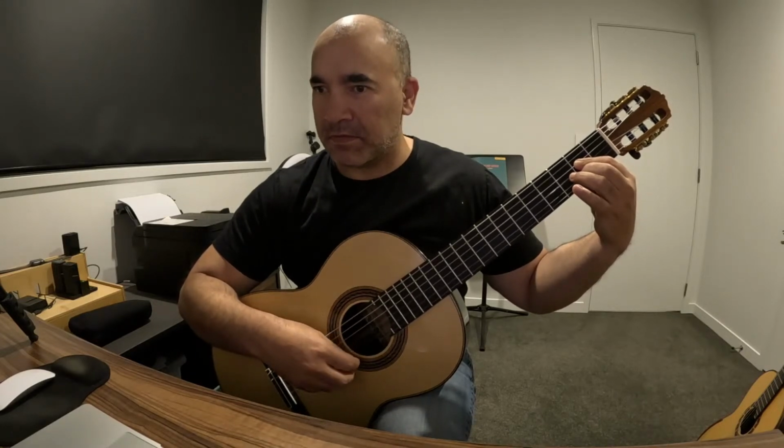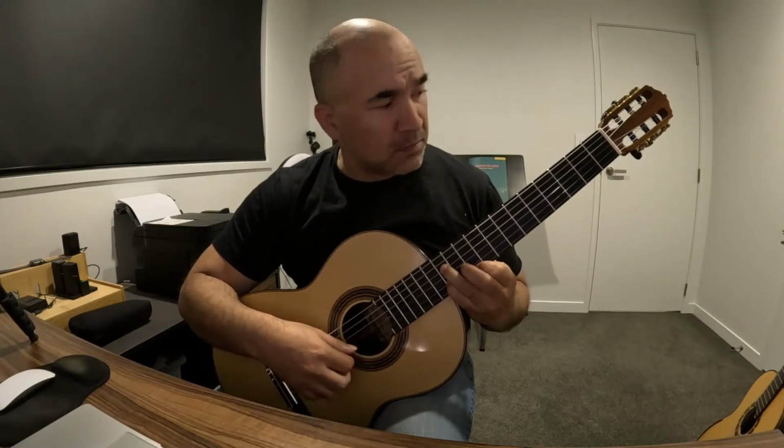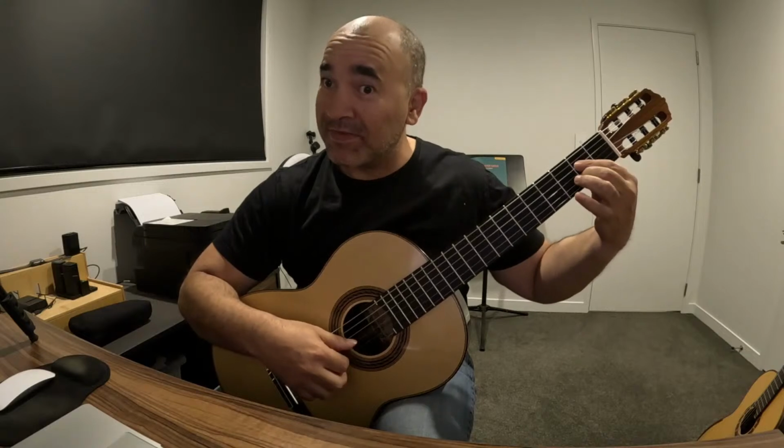Yeah, so where was I? The gap between the thumb and the annular finger. That's going to make a tremolo sound a little bit like this. It's funny playing it with a gap. So as you can see, that's a bit tough to listen to, isn't it?